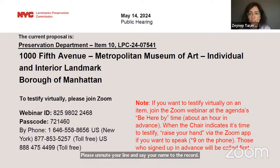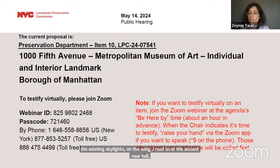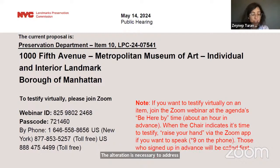Thank you. Good afternoon, Chair Carroll, Commissioners. This is Zainab Turan speaking on behalf of the Friends of the Upper East Side. Our Preservation Committee supports the replacement of the existing skylights on the Wing J roof over the ancient Near Hall. The alteration is necessary to address the deterioration of the skylights and improve the building's energy efficiency. The new skylights will maintain the visual continuity and symmetry of the existing Fifth Avenue facade and will not detract from the character of the museum.